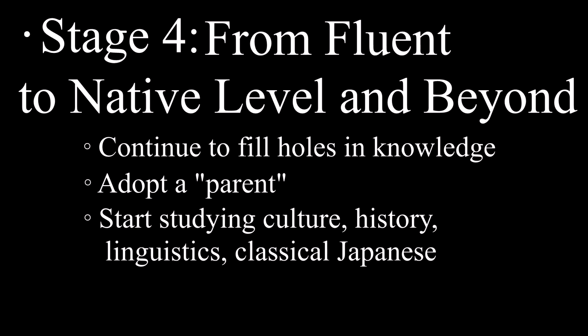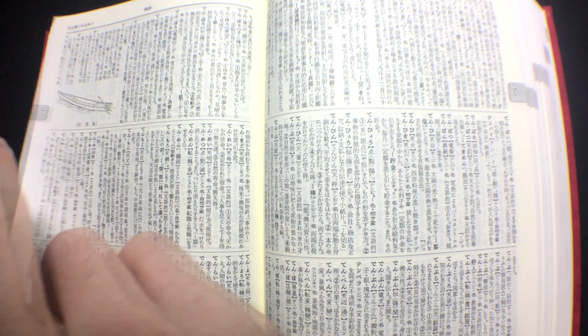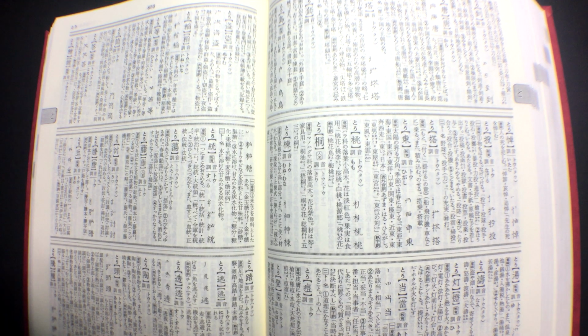Now naturally, this stage doesn't really have an end, I'm still working on it myself, but it's pretty much just a matter of seeking out all of the little holes in your Japanese and patching them up one by one. In order to continue to make progress, you have to start to really consciously pick out specific aspects of Japanese that you want to improve at, and really put some conscious effort into that area.